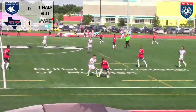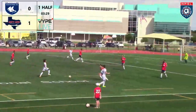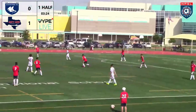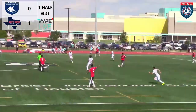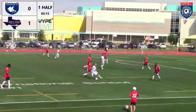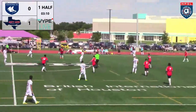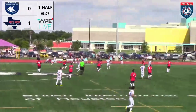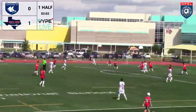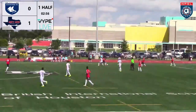Here comes KATY at midfield on the left side. And stolen by the Coyotes. Number 10 at midfield. And ball back in possession of KATY. Here come the Coyotes. Ball still in bounds on the left side, back in the box. Deflected by KATY. Here comes KATY down the field.